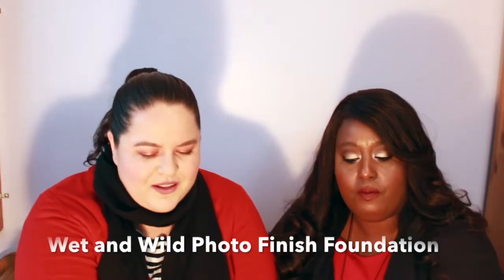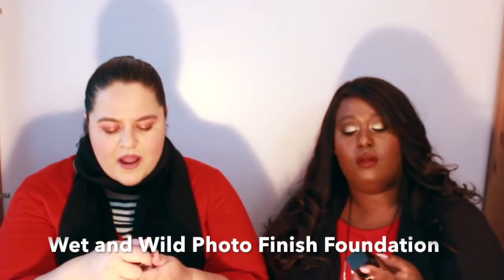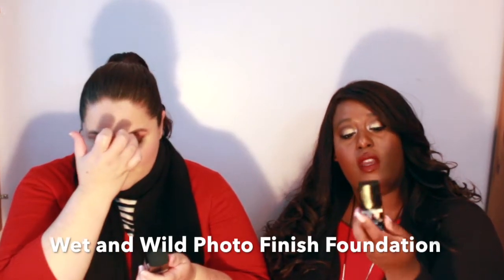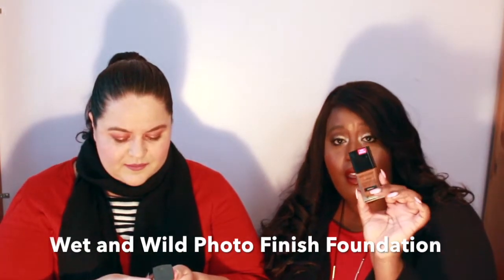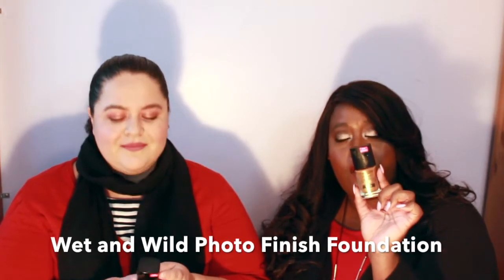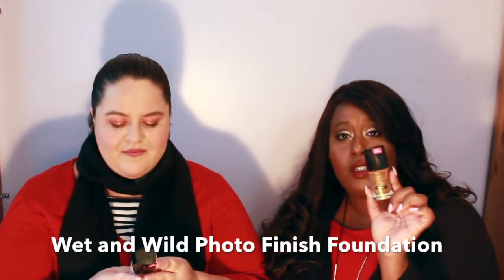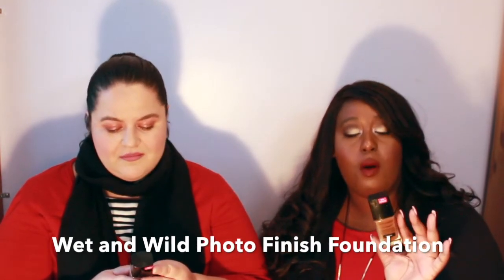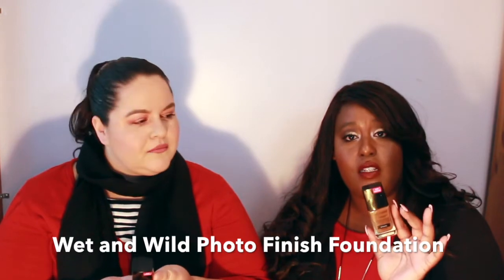So I believe that's the Wet n Wild Photo Focus Foundation, and this retails full price for $5.99. And what I like about it, it's very silky on the skin, very lightweight. Some people say it has a paint-like smell. I don't necessarily smell that. But what I enjoy about it is the coverage that it gives. You don't even have to put very much on. I feel like you can do one thin layer and it still covers up very well.